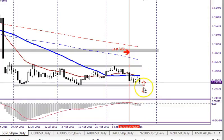So in the short term, I expect price to go down lower. Will price bounce up higher off the support again, or will price break through? You will have to wait and see.